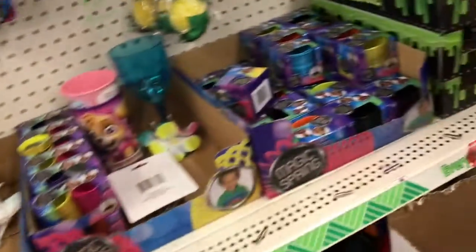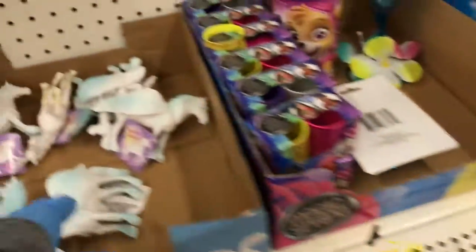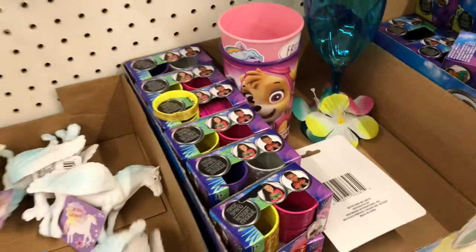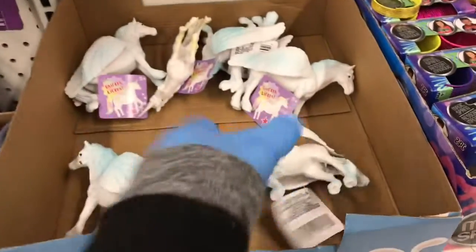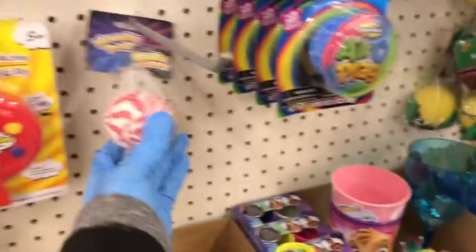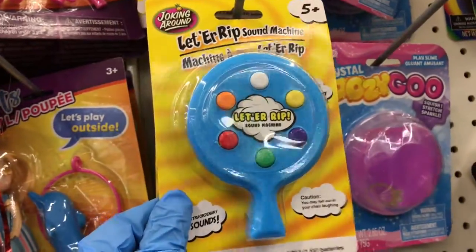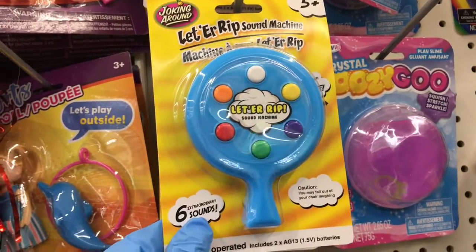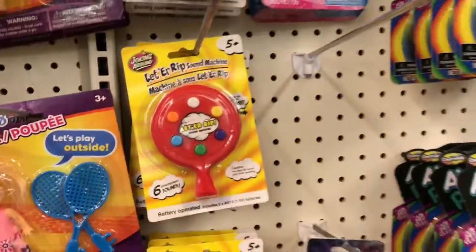I'm not sure. So here you have the slinkies and the slime. And then you have these. Now I know I don't remember seeing these. These are nice. Then you have the novelty ball and the oozy goo. So they have it in that color. This I did see at the other Dollar Tree. The joking around, let her rip sound machine. So they have those in colors.